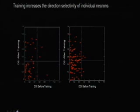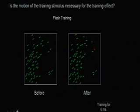Now, somebody should be saying, how do you know it's related to the motion of the stimulus? What if it's just activity? You give the animals activity and this occurs. So the experiment that we did to control for this is what we call flash training.